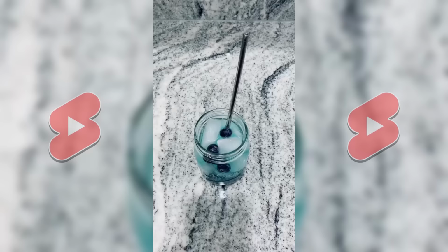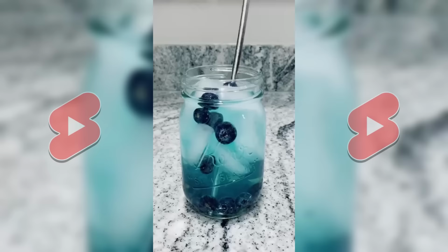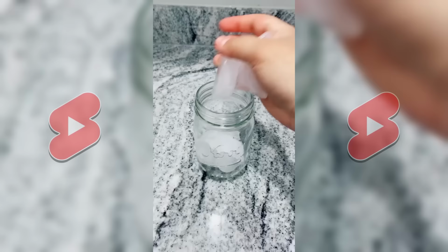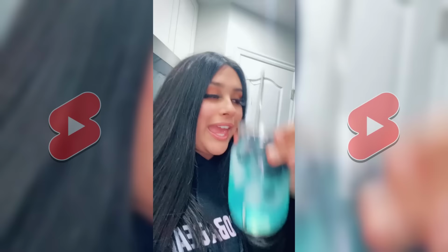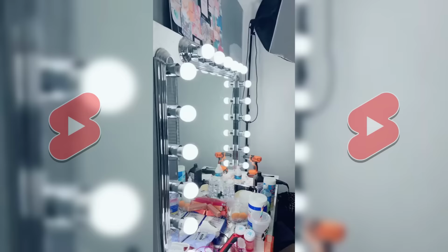You guys really wanted me to show you how to make this blueberry drink. Fair warning, it is disappointingly easy. Grab a cup, fill with ice, fill the cup with blueberries, pour in some Gatorade, fill it to the top, and that's it. Just a fancier way to enjoy your Gatorade. And wash your blueberries.